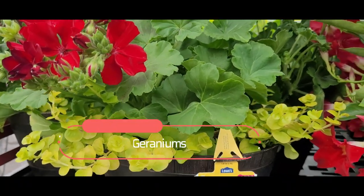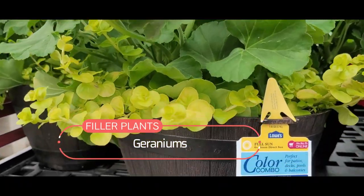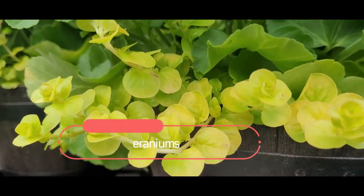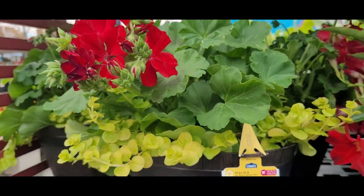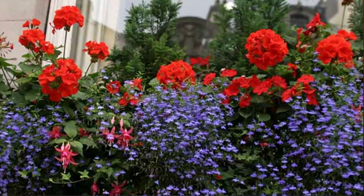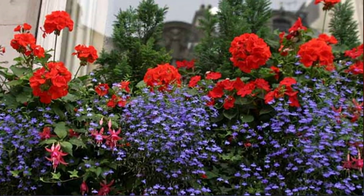Geraniums. Geraniums are a great go-to flower for containers, growing upright with clusters of blooms at the tips of their stems, and come in all kinds of colors: white, pale pink, deep rose, red, and variegated.